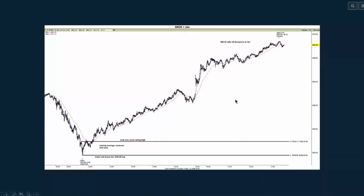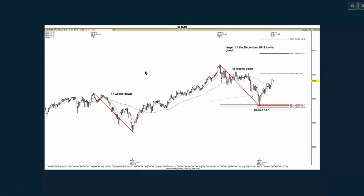Here's an example of how you would have taken advantage of that. So I used the 8/34 EMA crossover, and what I wanted to see is a combination of the moving average crossover to the upside, which we got over here. We also want to see patterns shift from lower lows and lower highs to higher highs and higher lows. So when we took out this prior swing high, and we also had the moving average crossover, this was a buy with a stop below this low. And we had a beautiful rally off of that area. Let's see if I have anything else as far as examples.